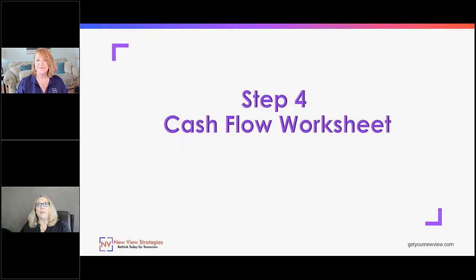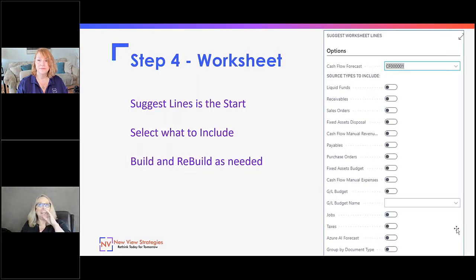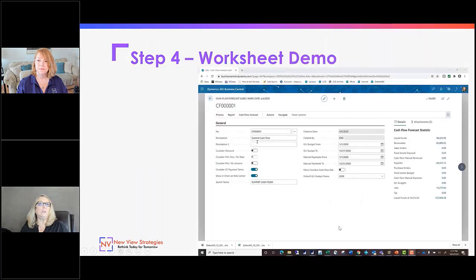So let's talk about the worksheet, because the cash flow worksheet is kind of where the magic happens. And we have, kind of like you have in payment journal, we have suggest lines, right? So we have the ability to run suggest lines, and we're going to select what to include, and we can rebuild this and do this as much as we want to. I'm just showing you kind of the suggest lines over here on the right, and we'll talk about each of these. But first, why don't we do a little demo?